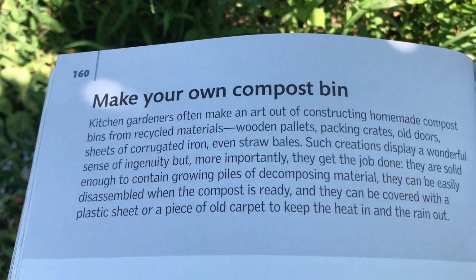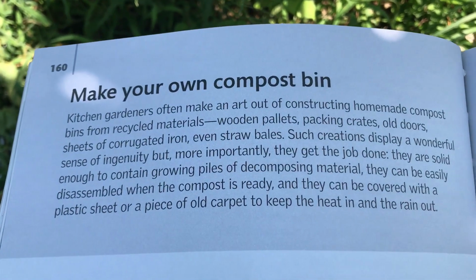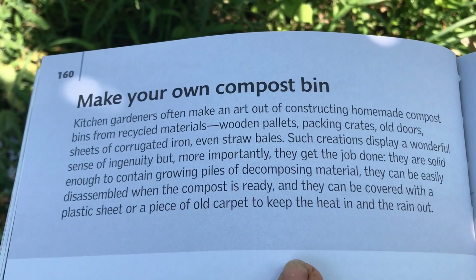I'm not sure yet. Okay, so this is something, I do have a compost bin, but I think I'm going to change it to something else.